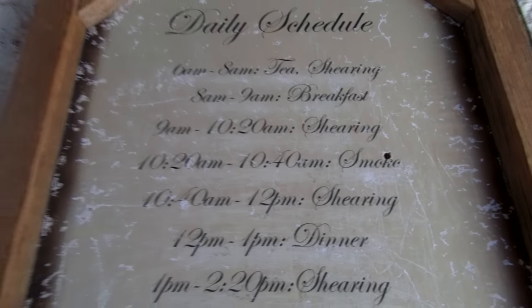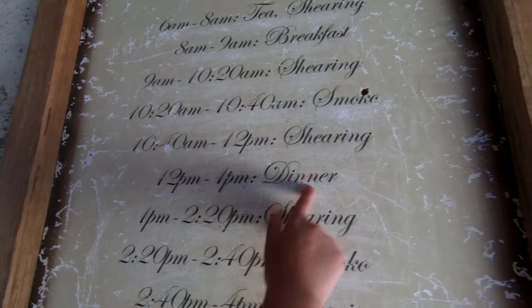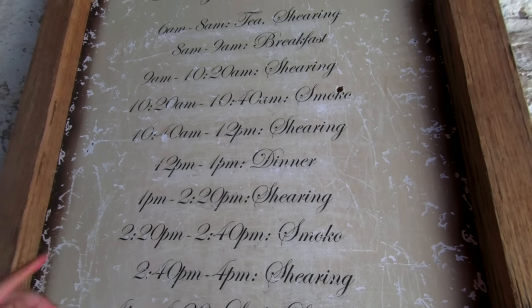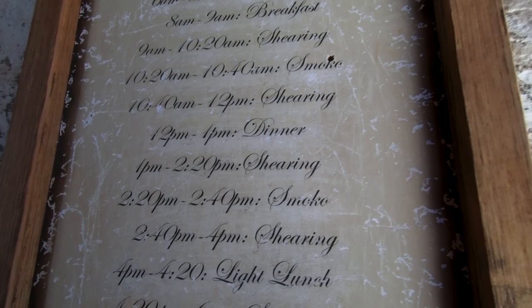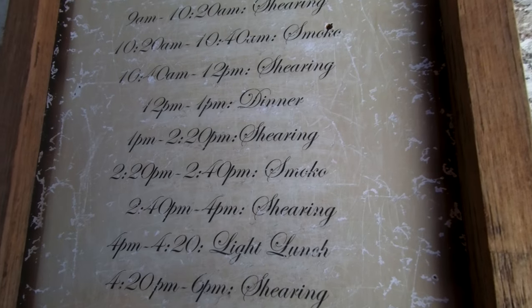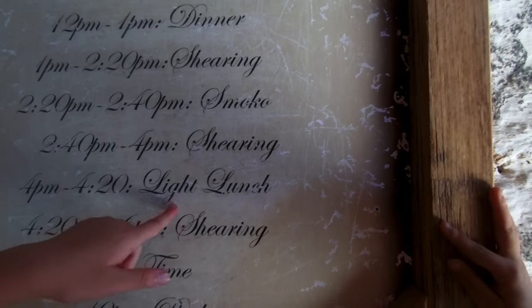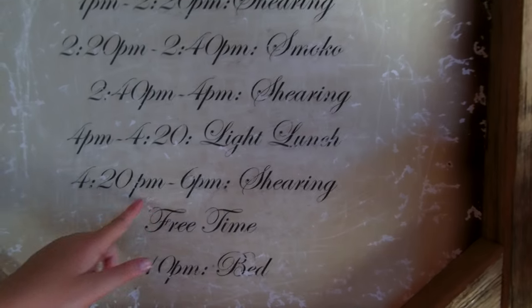Smoke. Do they smoke? Oh my god. Okay, anyways, 10:40 a.m. to 12 p.m. shearing. 12 p.m. to 1 p.m. dinner. That is so early. Why do they eat dinner so early? 1 p.m. to 2:20 p.m. shearing. 2:20 to 2:40 smoke. 2:40 p.m. to 4 p.m. shearing. 4 p.m. to 4:20 p.m. light lunch. 4:20 to 6 o'clock shearing. Free time, 10 p.m. bed. Lol. Let's go.